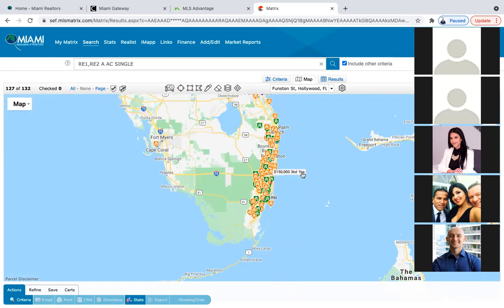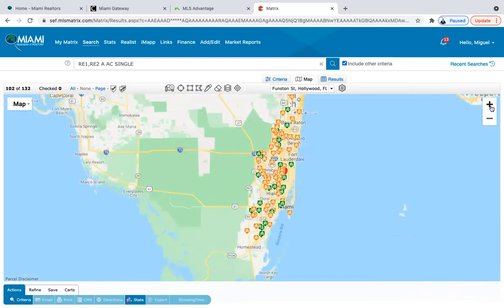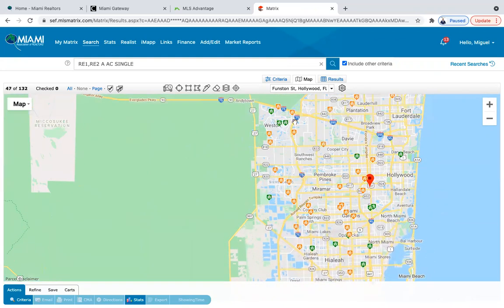Okay, so here, I could zoom in. All these green dots are basically active. All the orange ones are active with contracts. The green ones are active, the orange ones are active with contract.